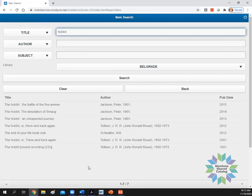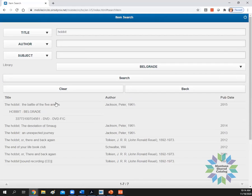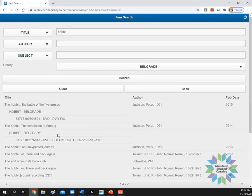And if I'm going to look at these items more closely, let's say, I might want to check out the Battle of 5 Armies, or Bob does. And it'll give me the shelf location as well as the item ID and whether or not the item's available. So it looks like this one's on the shelf, whereas the Desolation of Smaug, it's currently checked out and due back later. All right, well, Bob happened to mention that he was hoping if this DVD was available that he'd like to check that out as well with the rest of his holds. So I'm going to select this just by clicking or tapping on it.